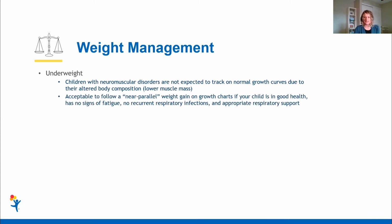So we might say it's acceptable for your child, if they are underweight, to follow a near parallel weight gain on the growth chart. Maybe they're a little bit below the growth chart, but as long as it's following the general shape, sometimes that's okay if your child has been healthy, doesn't have excessive fatigue, hasn't been getting sick, and is getting appropriate respiratory support. Sometimes we might just say this child's a little bit underweight, but growing and gaining, and that's okay.